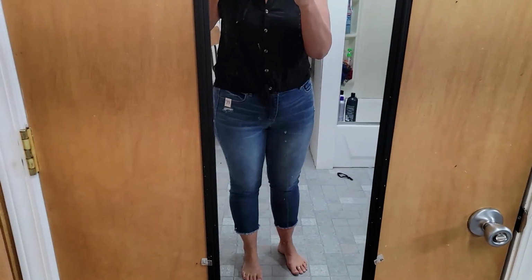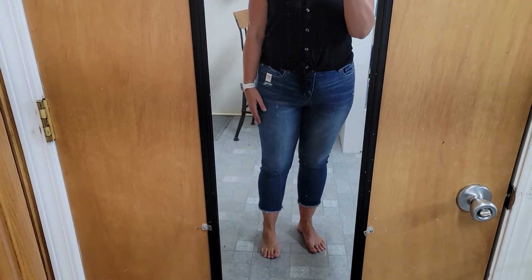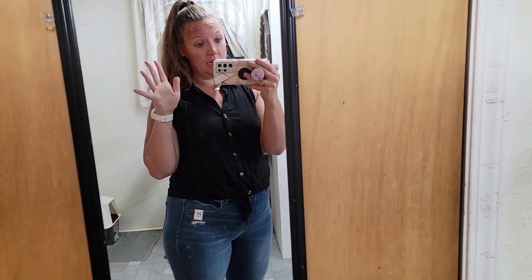Like I said, I normally roll my pants up anyways and they hit about here, maybe a tiny bit lower. But I definitely don't mind the length and I think they're cute. For $4, it's a good deal. Hit up the clearance racks right now because they're clearing out all their summer stuff to get ready for fall and winter. Especially a simple black shirt like this, I can wear it forever. It's not going to go out of style. So anyway, wanted to share that with you guys that I picked up.